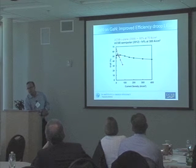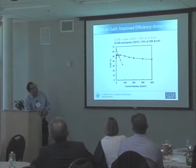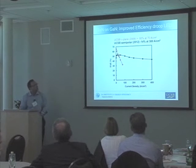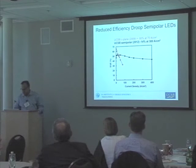This is what we're in the process, with several of our partners, of trying to figure out how to reduce the cost of these different crystal planes. It turns out it costs more because the scale of manufacturing hasn't been scaled up as much as the so-called standard c-plane technology. So we're in the process of doing that.